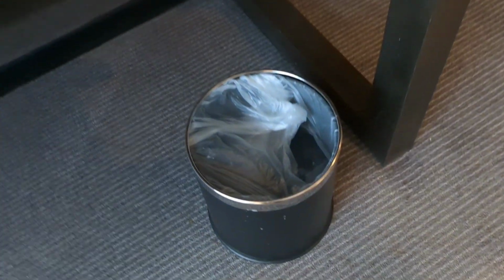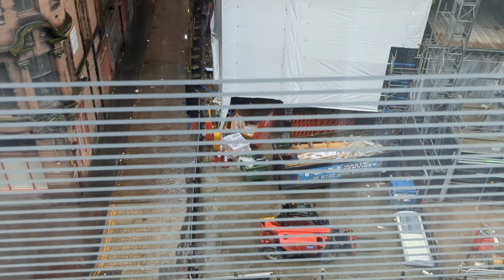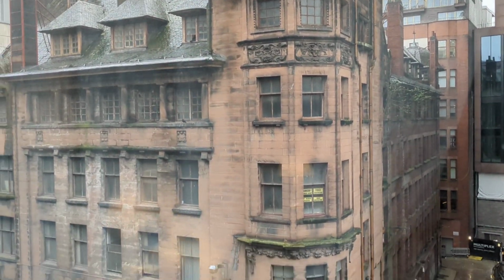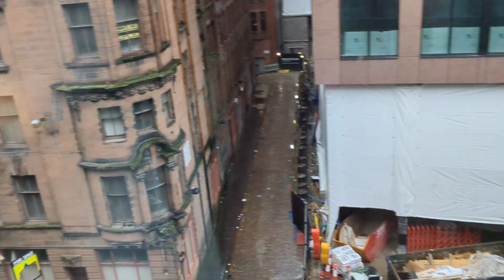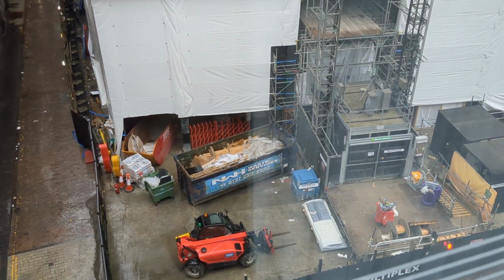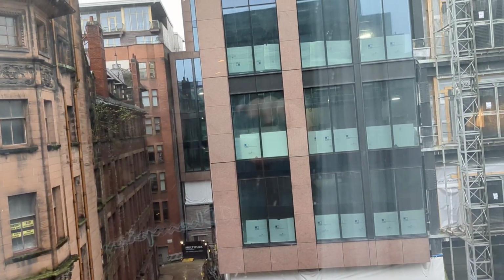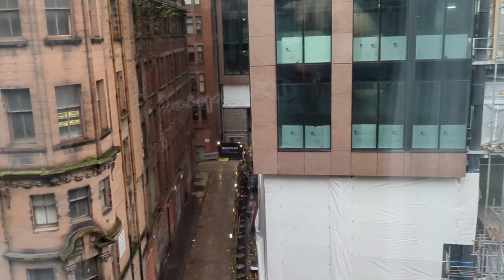And this door, that must lead on to another room. Can't say I'm keen on that, but hopefully don't hear any noise from next door. Below, there's a little bin. And outside, I'll just open the curtains and show you. The view is nothing to rave about. Some sort of abandoned building over there. And a building site. So hopefully that's quiet. However, what I do like to see is, unlike Maldron, these windows are clean.